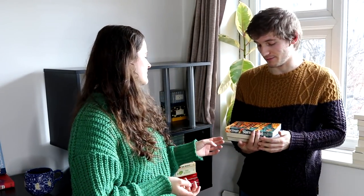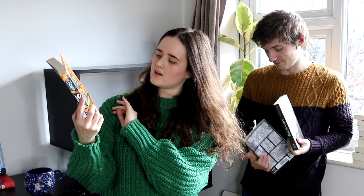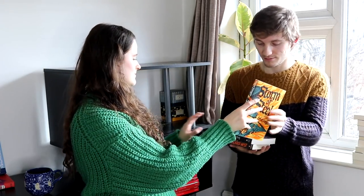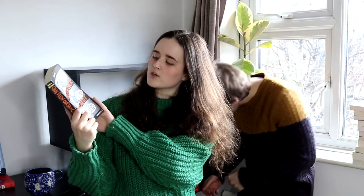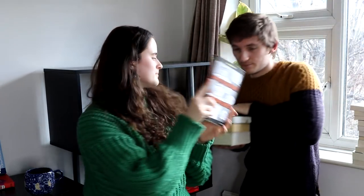This is one of my Penguin Deluxe classics, but I do love the cover. Storm of Steel by Ernst Junger. Lord of the Flies, probably my least favourite dystopian, but still a cool book cover art-wise. Lovely. One Flew Over the Cuckoo's Nest by Ken Kesey. Really love this one.